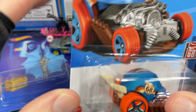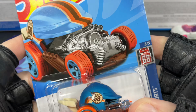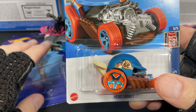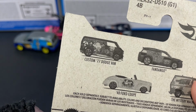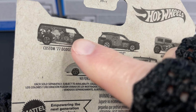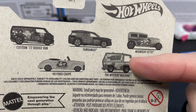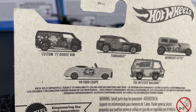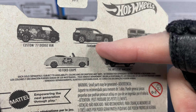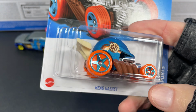Now we're heading to Diecast. All those were C-case cars, except for, of course, the 100 years of WB, even though it is a Hot Wheels. Oh, let me show you before I keep going. It shows the whole set. So I hope to find the rest. The Midnight Auto, the Mystery Machine, which looks awesome, the 40 Ford and the 77 Dodge Van. So I only got the one Fandango so far. Can't wait to find the rest.